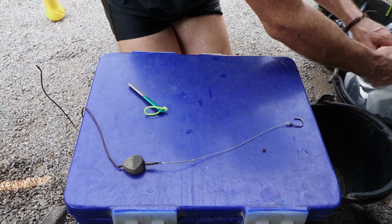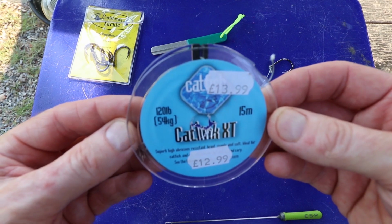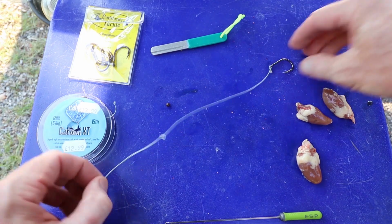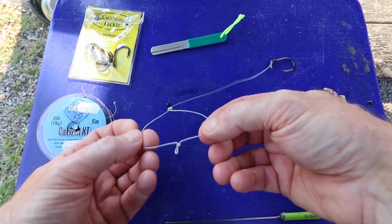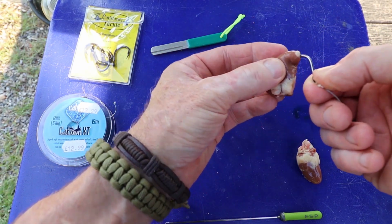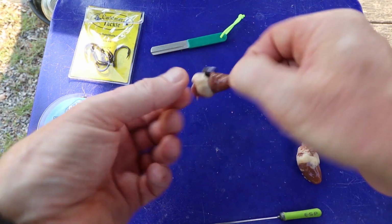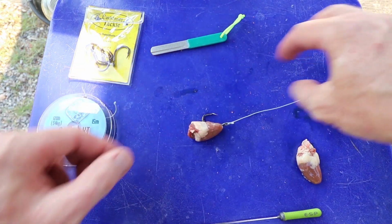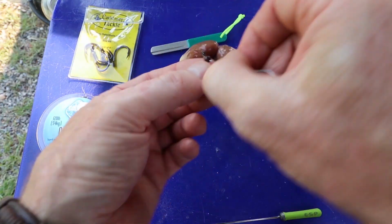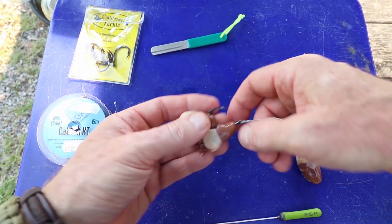The Predator rig is 8 to 12 inches long and constructed from a 120-pound breaking strain cat link and a size 4.0 hook with a barb crushed down to comply with the barbless rule here. Palomar knot for the hook and figure of 8 for the loop. Thread a chicken heart up the shank of the hook and hold in place with a small rubber bead. For a larger bait, thread a second chicken heart onto the bend of the hook and again hold in place with a small rubber bead.